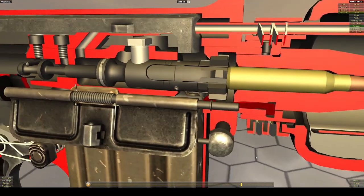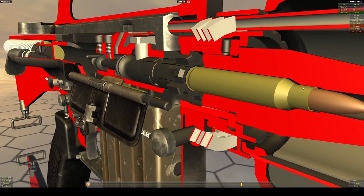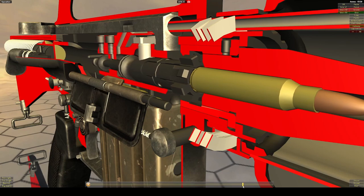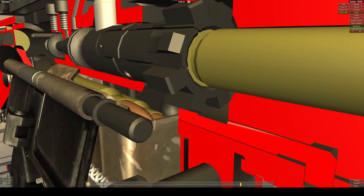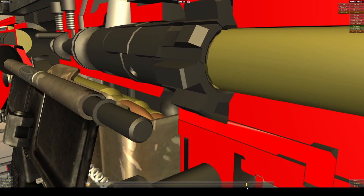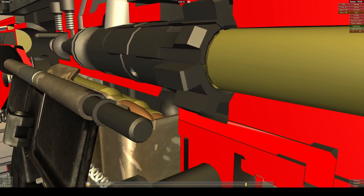doing that right as the bolt is going into battery, but not fully locked yet, which is appropriate because look how much distance the round has to travel. So it's starting to go over, and it does not fully go over until you can see it's actually being depressed right here. So it's starting to be depressed, and then it's going back up, and that's fully when it's in battery. It's fully engaged over the rim.